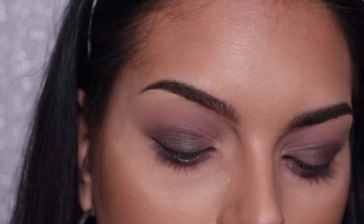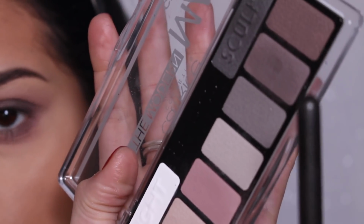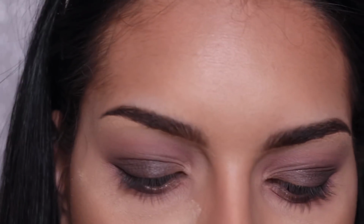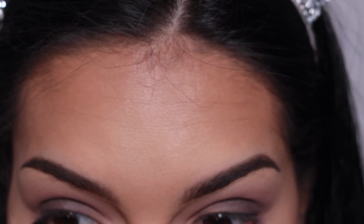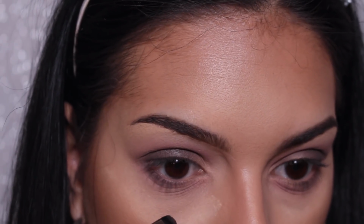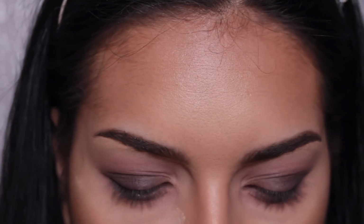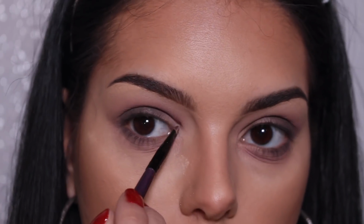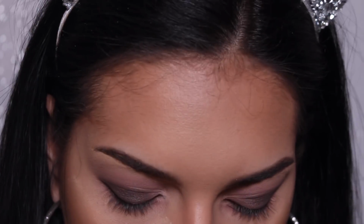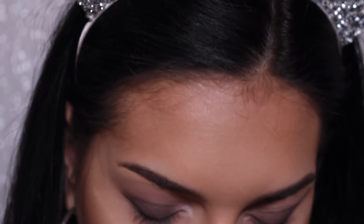So I'm going to add a little darkness to the lower lash line. So I'm taking the second last color again and going to use this to add a little bit of depth. And I'm just going to apply this on the lower lash line and just connect it to the top. And then I'm going to take this light color here and I'm going to apply this on the tear duct and then going up onto the lid a little bit. So this is just like a matte white. I thought it was like a shimmery white, but it is just a matte white, which is pretty awesome to have in a palette.